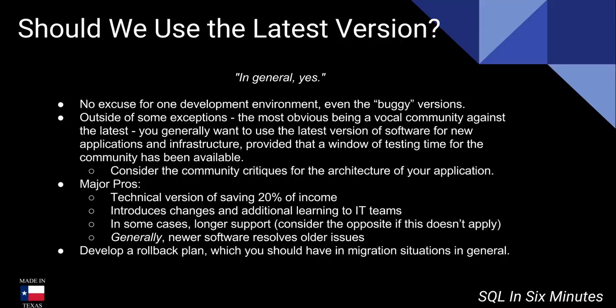In some cases, there is longer support for the latest version. If there is not, you might want to consider not using the latest version. But in the case of SQL Server, for instance, if you were to pick 2012 over 2014 or 2016, you just cut off a length of support. Once that becomes the older version and they no longer support that, well, you actually just charged yourself if you have a massive issue, right?